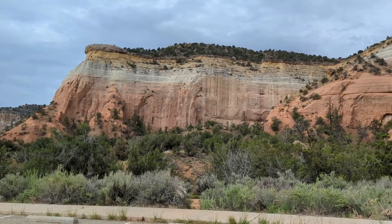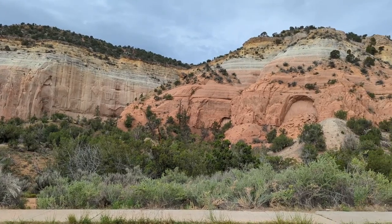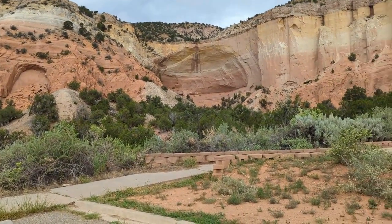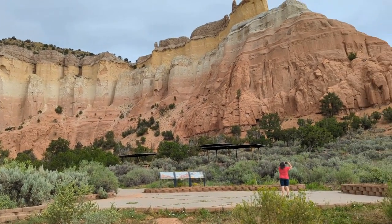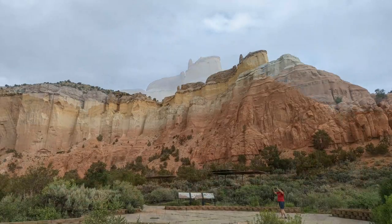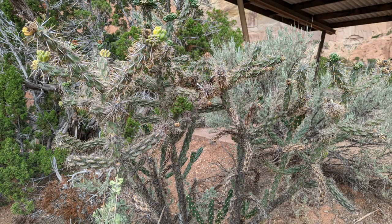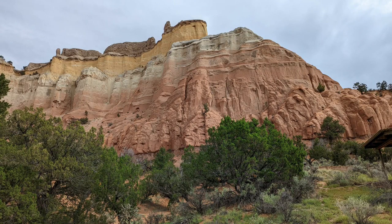Look how amazing this looks. This is the Echo Amphitheater. Ben is barking. So we pulled off the road to come and look at this Echo Amphitheater.